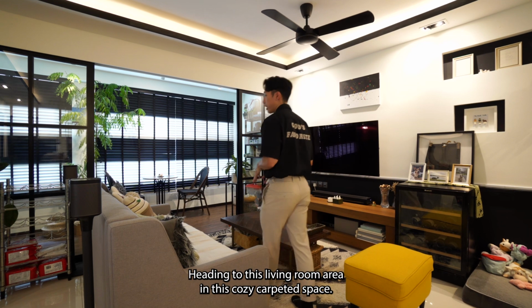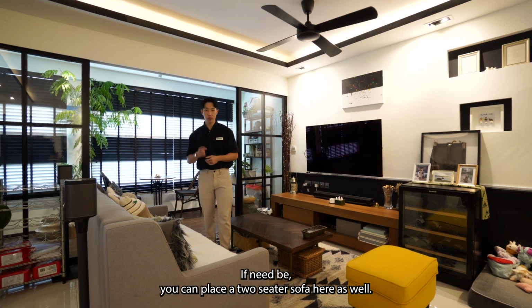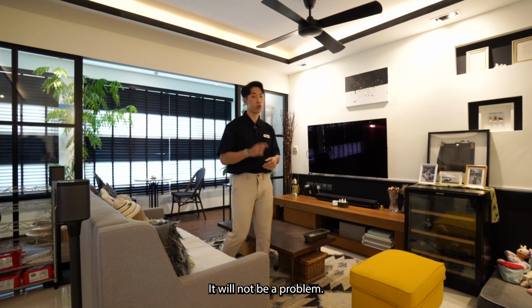Heading to this living room area, in this cozy carpeted space, we have this 3-seater sofa over here. If need be, you can place a 2-seater sofa here as well. If not, you can remove everything and replace it with a big L-shaped sofa. It will not be a problem.